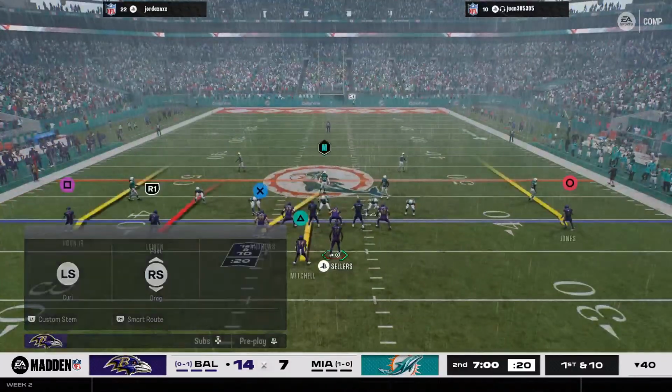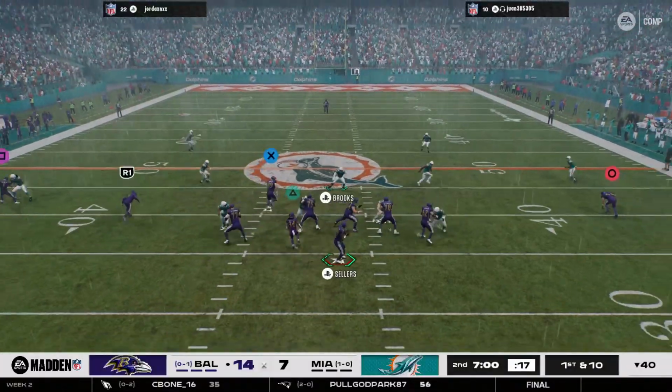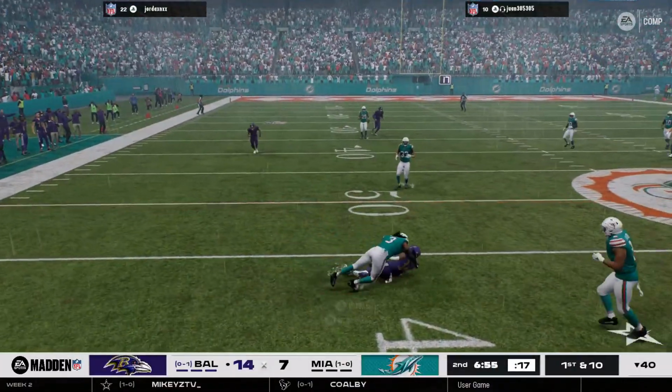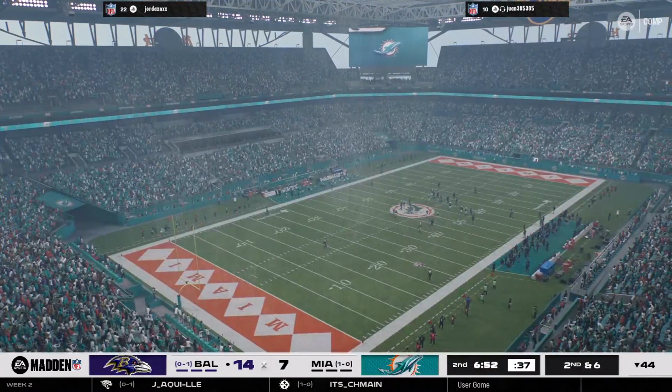Back at beginning of the second quarter, Ravens in possession. They've got 1st and 10 here, looking to add to their lead. Hits him on the out route. And we'll have a 4-yard gain on that one. He's taken down at the 44.